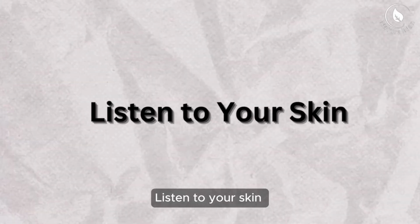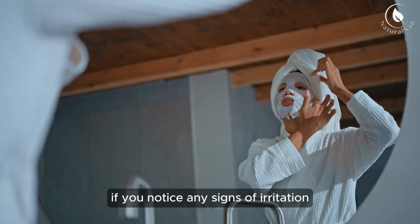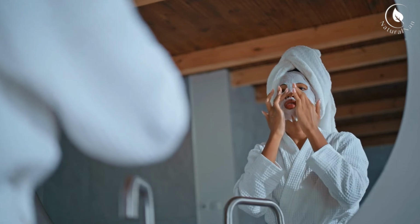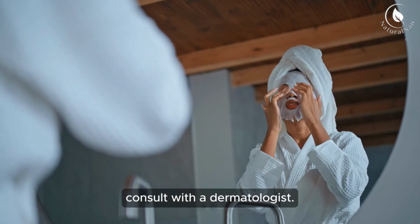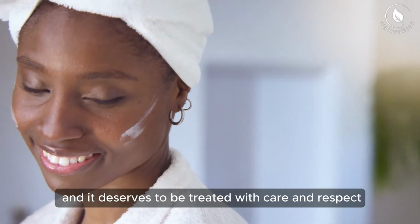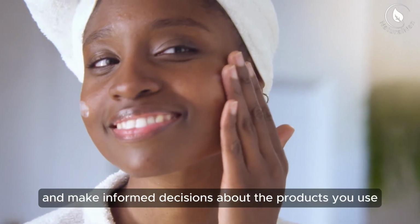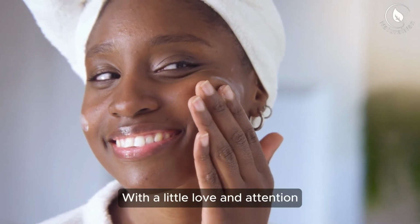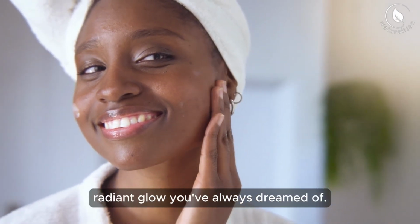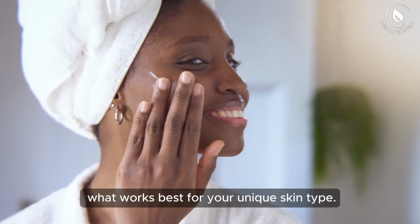Listen to your skin. Lastly, pay attention to what your skin is telling you. If you notice any signs of irritation, redness, or discomfort after using a skincare product, discontinue use immediately and consult with a dermatologist. Your skin is unique, and it deserves to be treated with care and respect. So listen to its needs and make informed decisions about the products you use. With a little love and attention, you can achieve that healthy, radiant glow you've always dreamed of. Remember, skincare is all about finding what works best for your unique skin type.